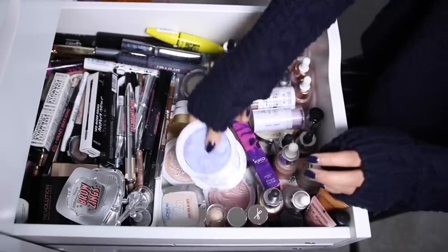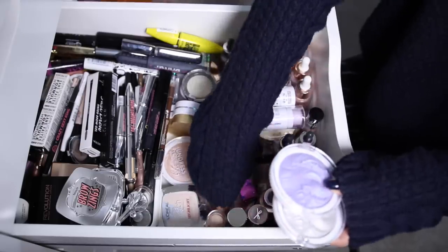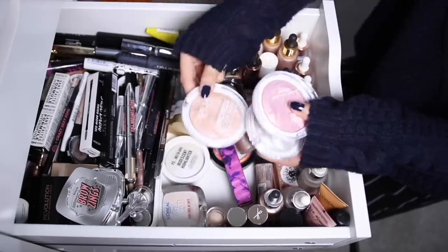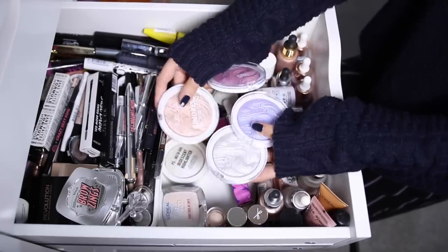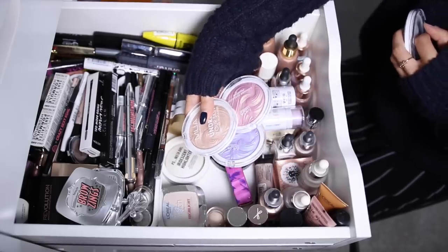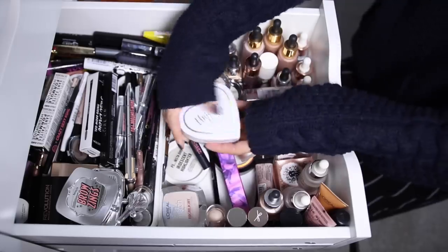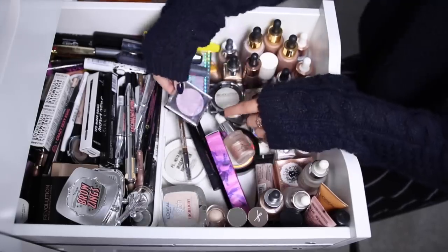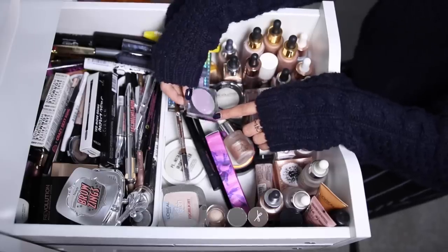I've got a load of these MUA highlighters, and they're such good highlighters, but I just don't really use colored ones. So I've got all of these different colors, but I'm gonna put these three colored ones in the giveaway. This is the I Heart Makeup Unicorn highlighter. I mean, come on, I could never get rid of this. This is my makeup obsession highlighter in Moon.